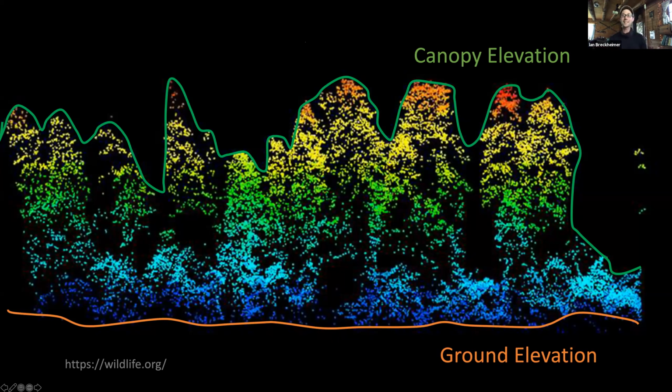And then we can process that cloud of 3-dimensional points to tell us something about the elevation of the ground surface. That's the sort of lowest elevation where you've got returns. And also something about the elevation of the forest canopy or the vegetation canopy. And so those two pieces of information are really basic things you can get from LiDAR, and they're just incredibly powerful. What it allows us to do is map terrain at really, really high resolution.